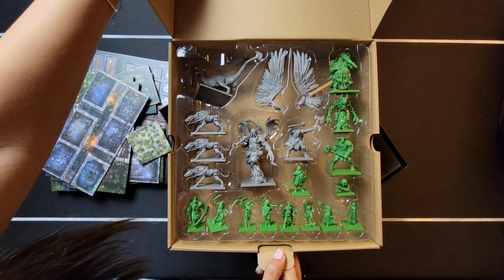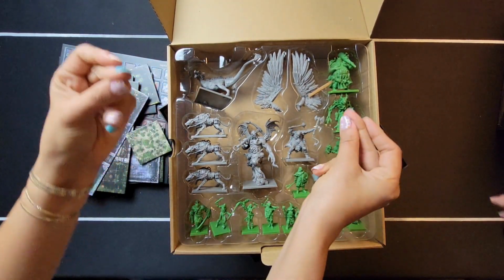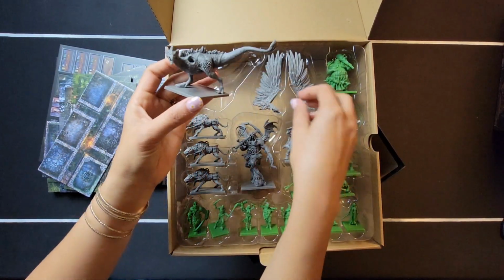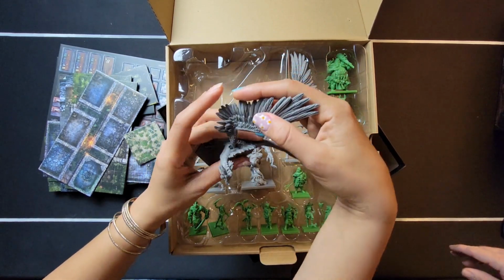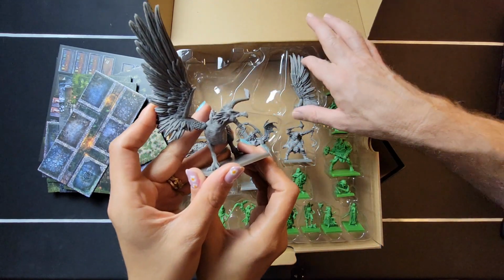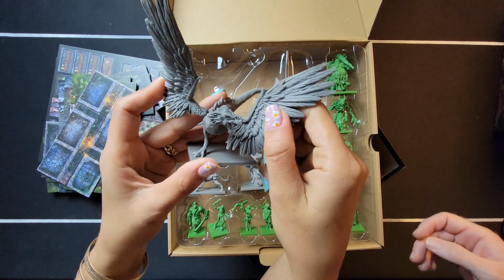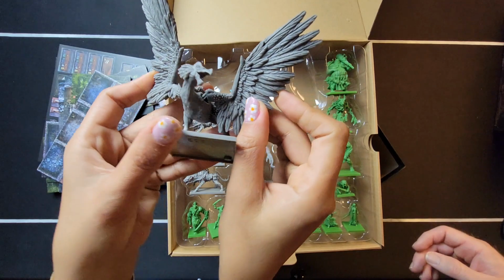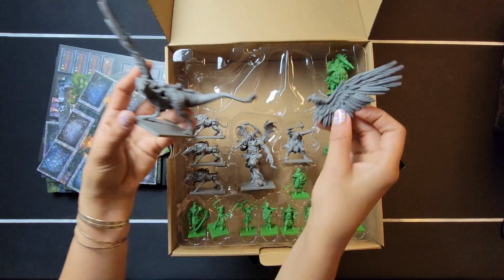Oh, there's some orcs. Just a little piece of cardboard. Woo! Yay. Oh, nice. He's got little arms that stick in. Oh my gosh. Yeah. I will put this on, just for now. Yeah. Oh my god. Nice. I love it.